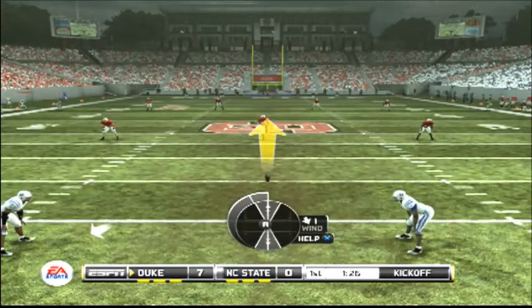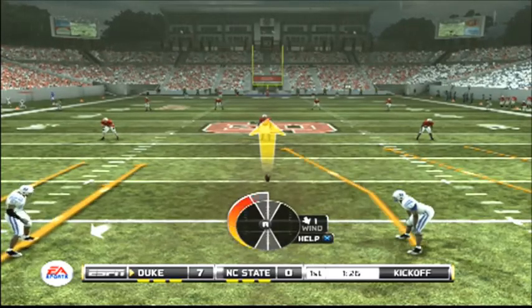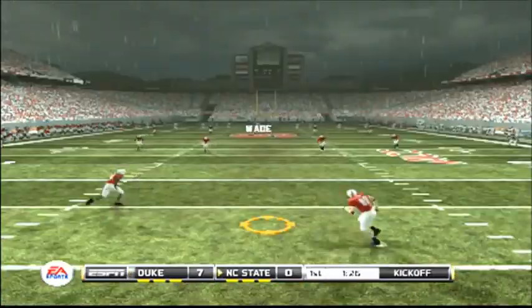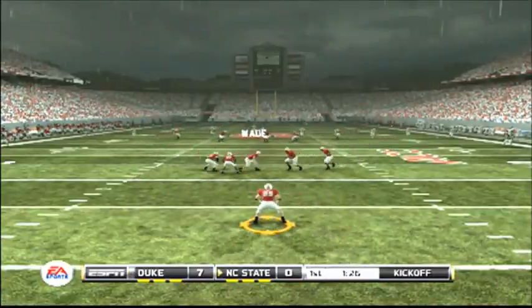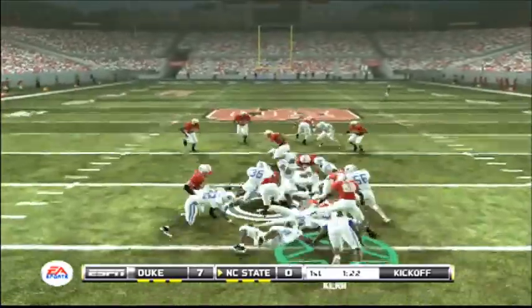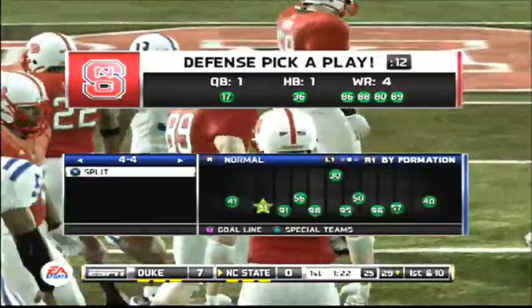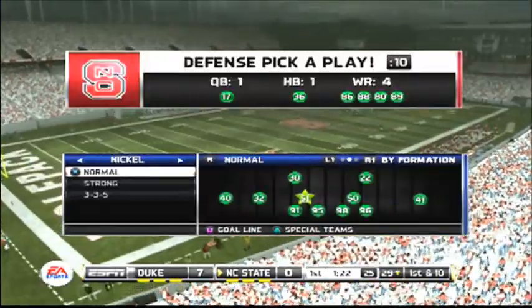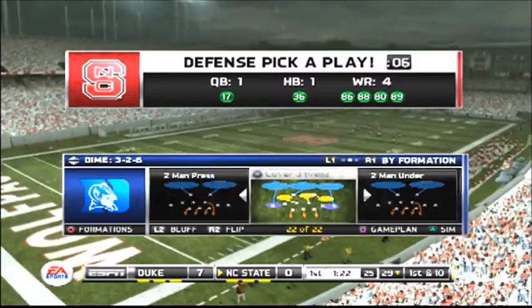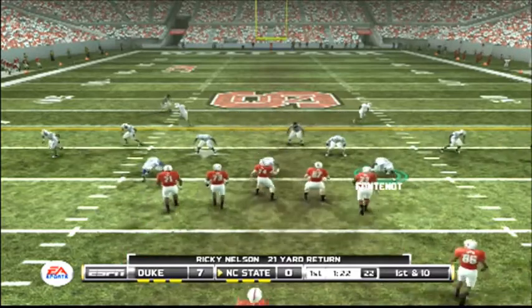Wade gets set to kick this one away. It out to maybe the 29-yard line. Let's see how the offense rebounds after fumbling on their last possession. It may be early, but don't think the coaches haven't spent a lot of time reminding these guys how important it is to take care of the football.